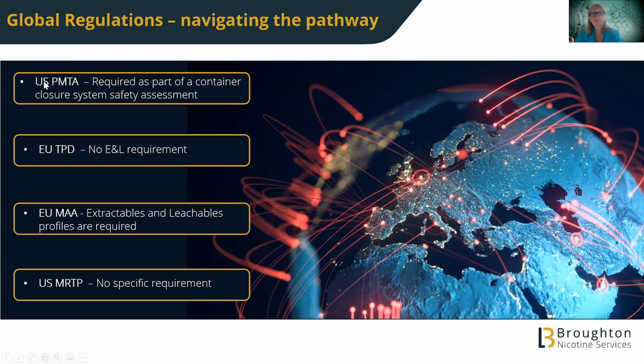So in the US, there's this thing called a PMTA, which is relatively new, and companies are busy putting their dossiers together at the moment. And the cutoff for all these companies who want to market e-cigarettes in the US is September this year, September 2020. If companies do not submit a PMTA, they will not be allowed to license a tobacco-containing e-cigarette in the US beyond that date.